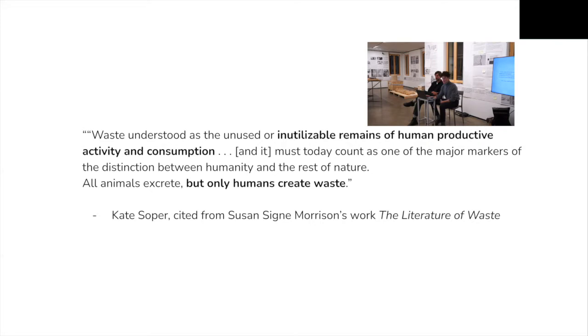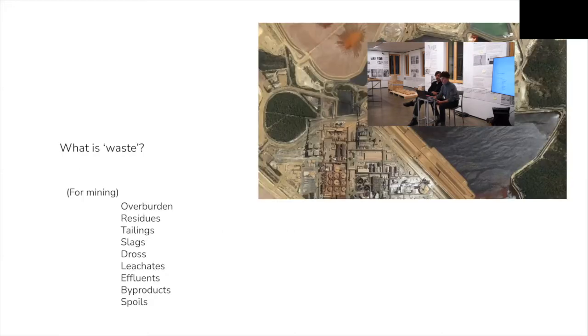And an important distinction that she makes here is this idea of it being both a result of consumption, which we're familiar with, right? Waste from our kitchens, but also this productive activity. Right? So we create waste in the production or in productive activities. And one of those things is mining waste. That would fall into that category.